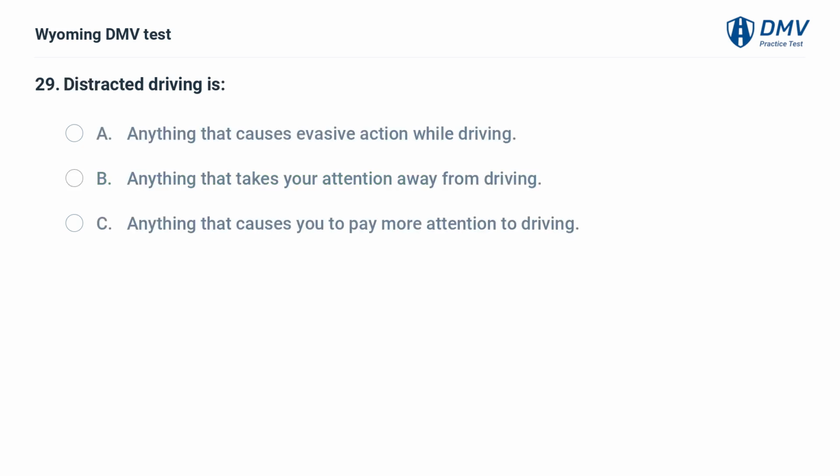Distracted driving is A. Anything that causes evasive action while driving. B. Anything that takes your attention away from driving. C. Anything that causes you to pay more attention to driving.